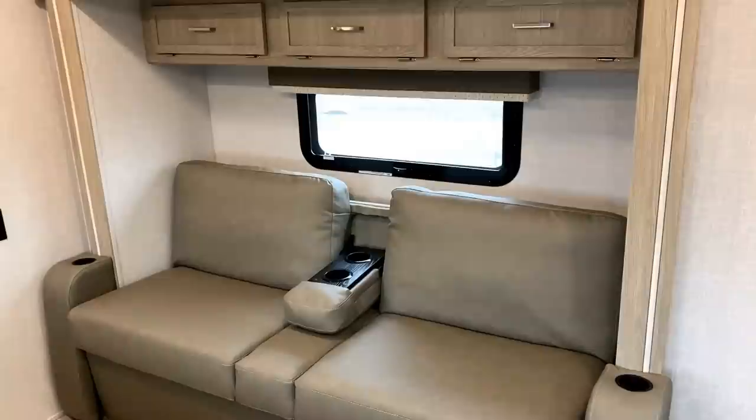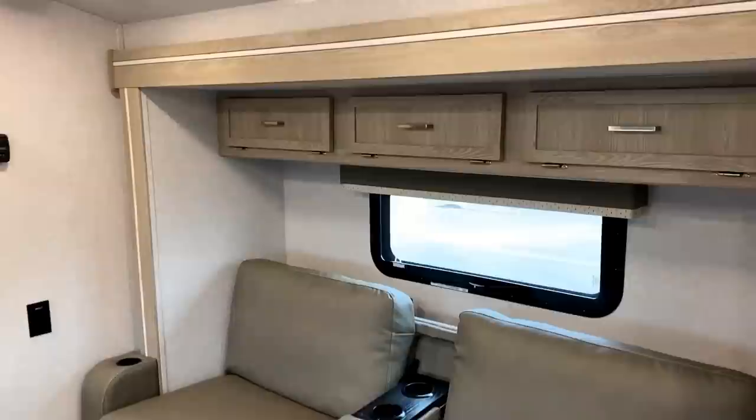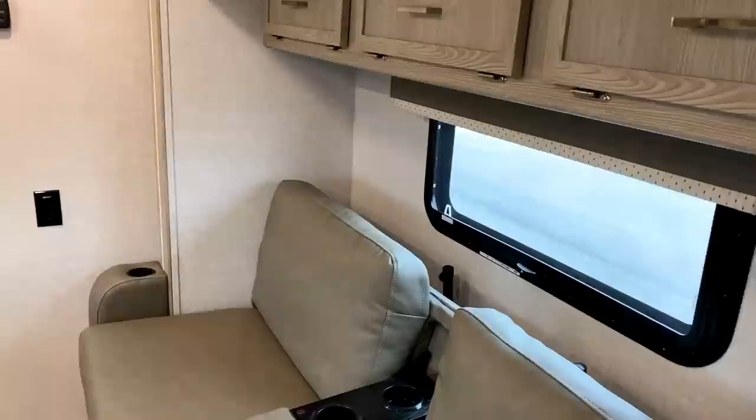Whatever works for you. Now, another neat thing here. Did you notice when it was in sleeper mode, those are roll down blackout night shades and they go way past the window. So if you really want to blot out the sun and privatize it in here, you absolutely can.